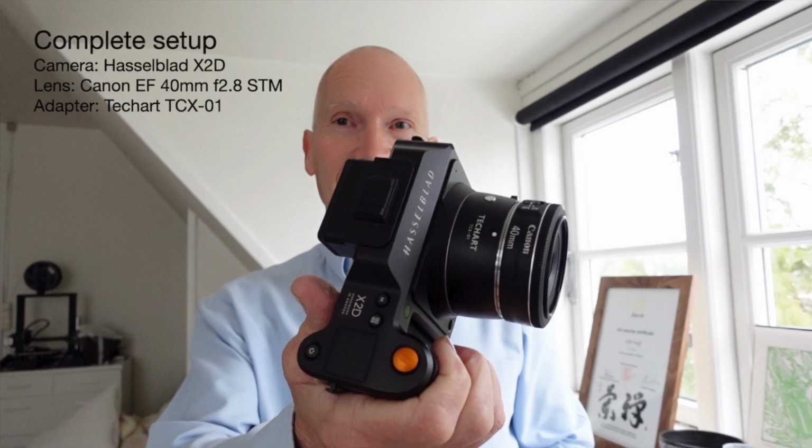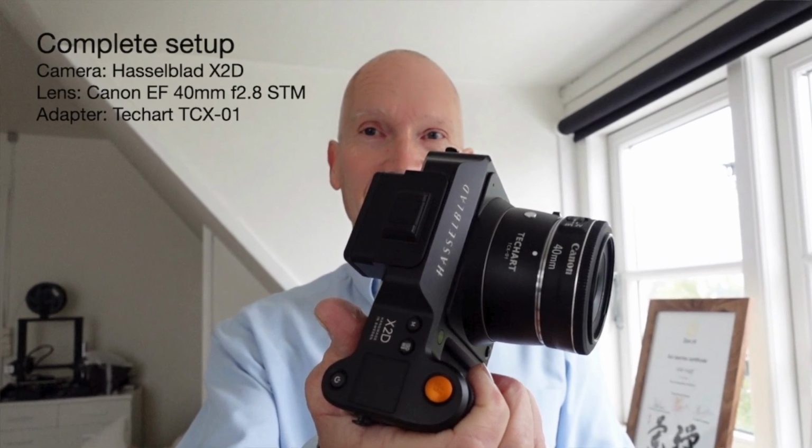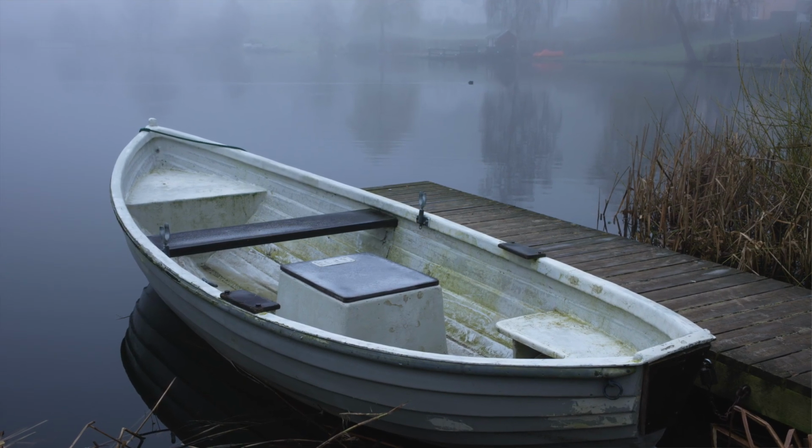Both these two lenses I can adapt to my Hasselblad, the 40mm giving a nice 32mm equivalent focal length with absolutely no vignetting. I have reviewed this lens before, you can watch it up here. And it is an incredible performance even on the Hasselblad camera. The 70-200mm vignettes a bit at the extreme end of the focal range, but again a tiny bit of cropping will fix that. So I don't find this a big problem.